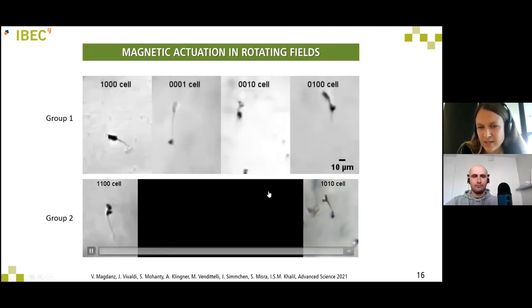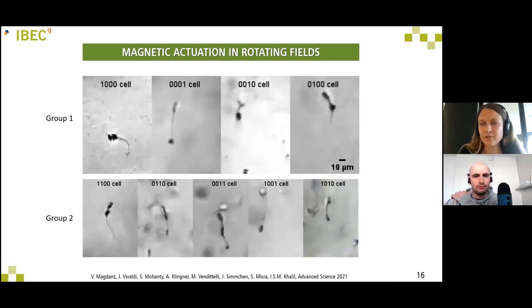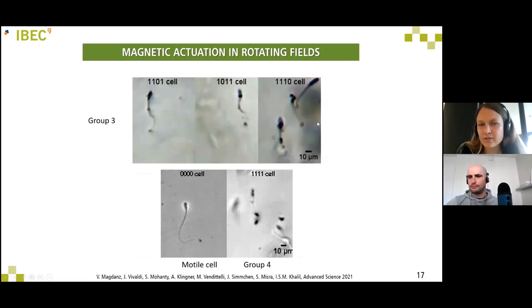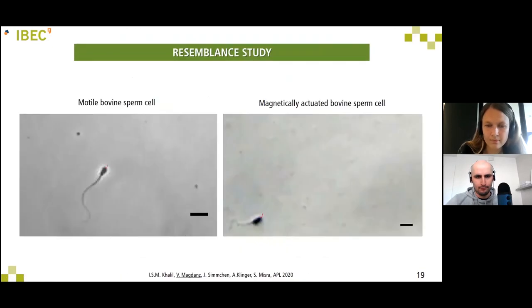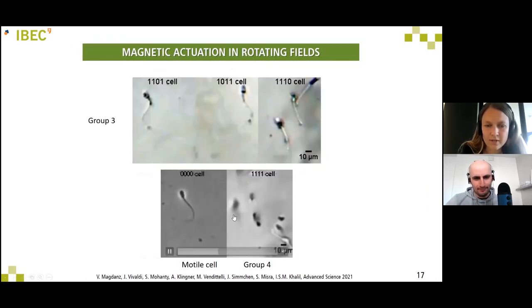Then in the second group, we have 2 magnetic segments, and you get many different configurations. And what's interesting is here, when you have two magnetic segments that are not connected, that are distant from each other, they also work against each other and don't result in very good forward motion. In the third group, we have here three magnetic segments. You also see different actuation here. And in the last case, we have the motile cell, which is the live sperm cell, and a cell that has four magnetic segments.